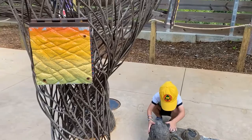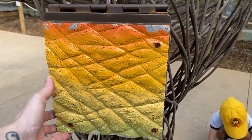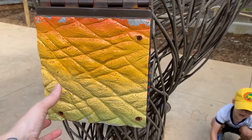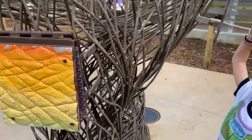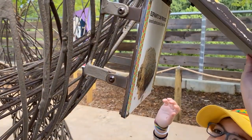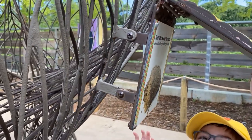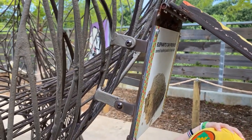And they have all of these little things that you can open. I can't really lift it. I had surgery and my hand's not strong enough to lift it right now. But there's facts underneath. You gonna help me with that, buddy? So underneath, you can see a picture, and it tells you all about elephant poop. It says elephants can produce several hundred pounds of poop a day.